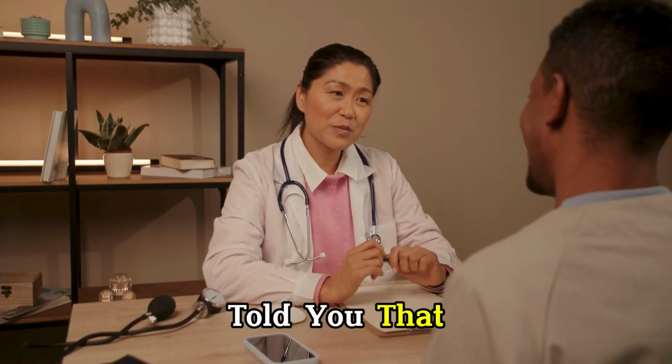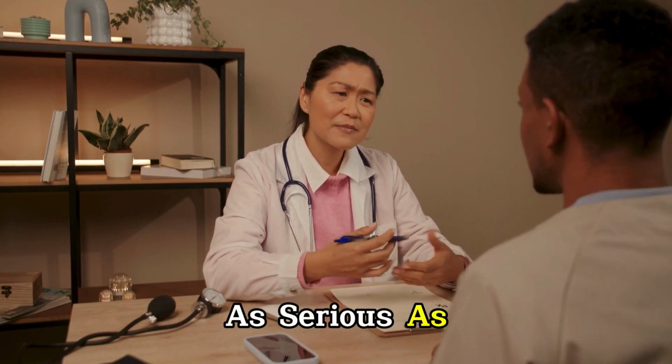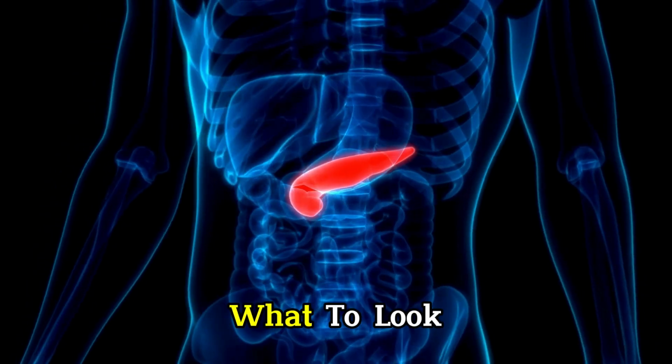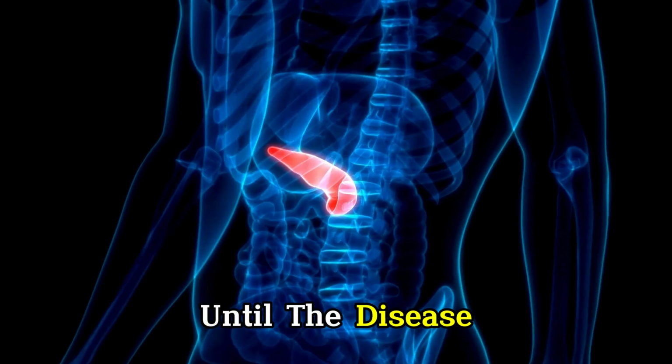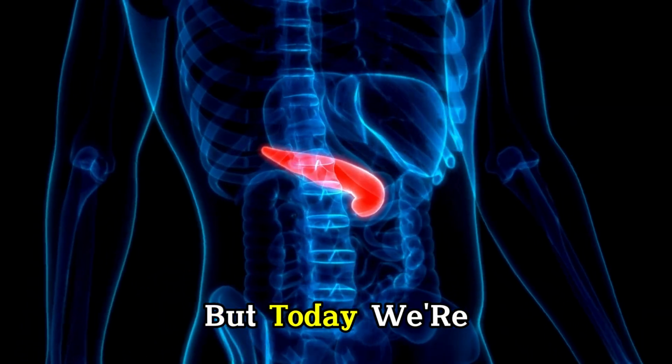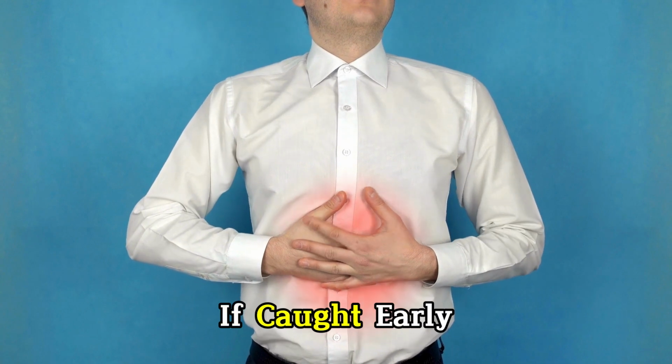What if I told you that some of the most subtle, everyday symptoms could signal something as serious as pancreatic cancer? Would you know what to look for? The symptoms of pancreatic cancer often stay hidden until the disease has progressed. But today, we're uncovering 7 critical warning signs that could save a life if caught early.